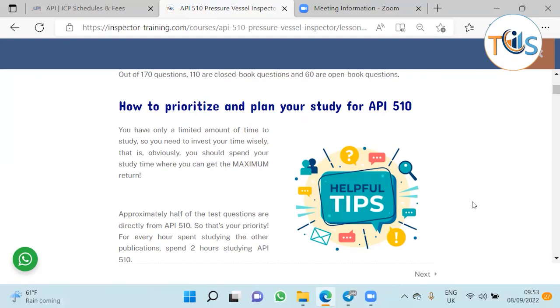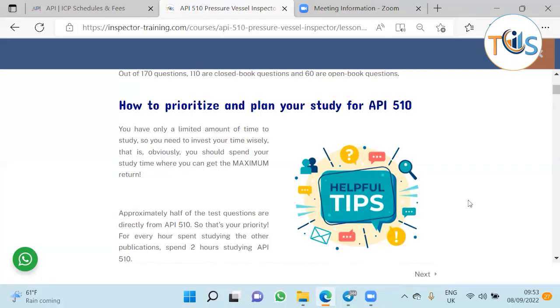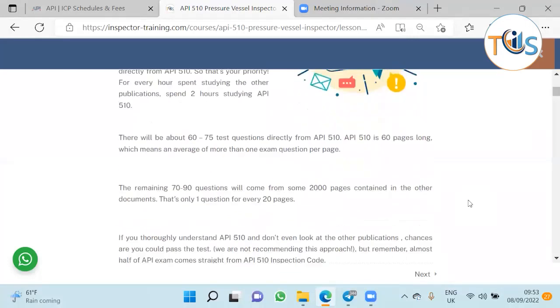Now, 510, obviously, the inspection code, is the most important one. So we highly recommend that that's your top priority. For every hour, for example, you spend on another publication, spend at least 2 hours studying 510. This is only 60 pages long, and 75 questions out of 170 questions come from here. So this is your top priority.